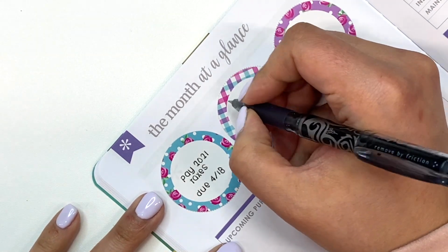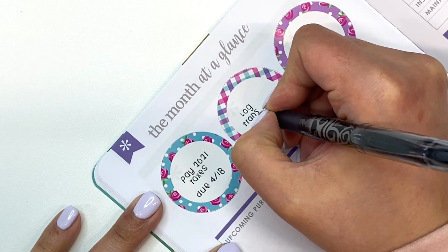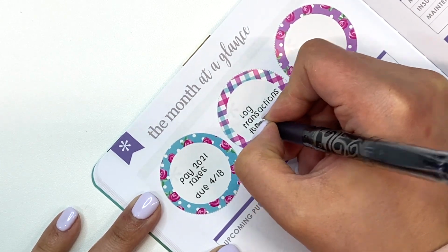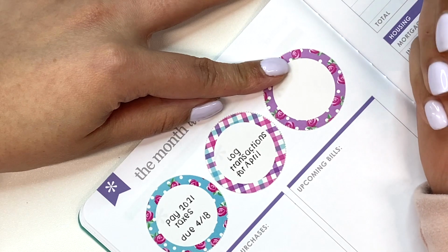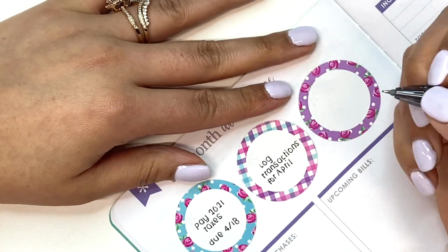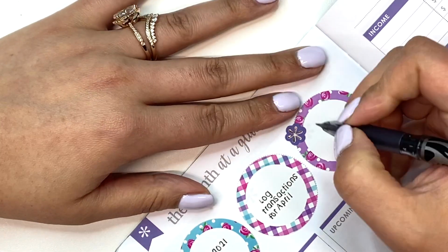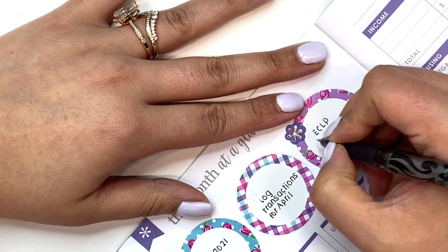The next thing is to log all of my transactions. I need to go back and log some of those because I've sort of fallen behind. And then just take this one out. Got a note there, it's bugging me as I was writing. And then the last one, and I'm going to grab this little sticker, is for the ECLP launch, which is happening this month.